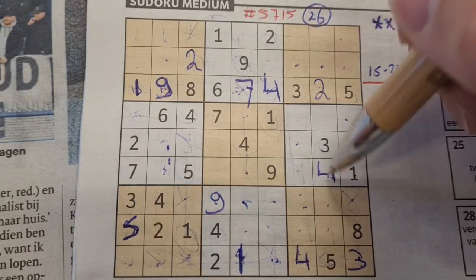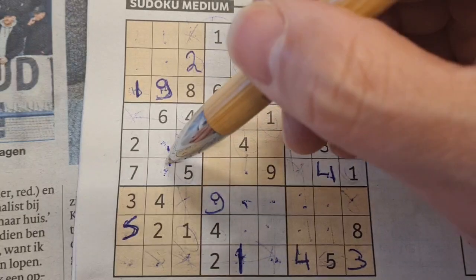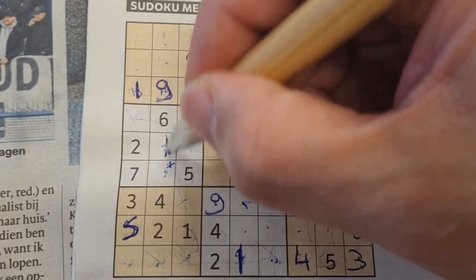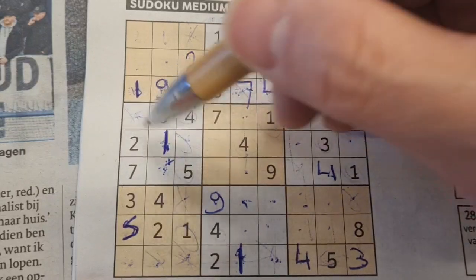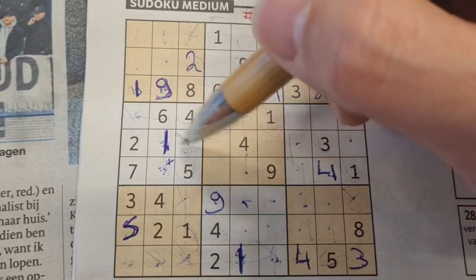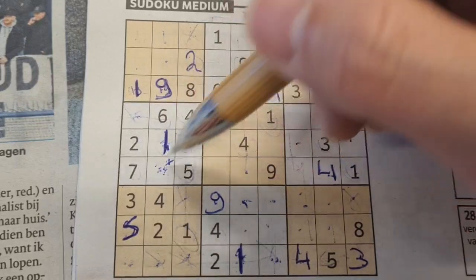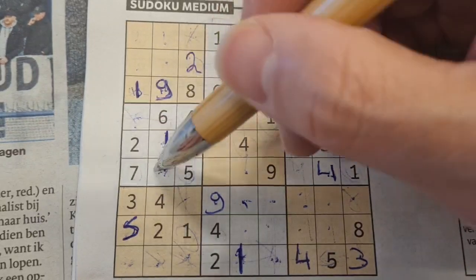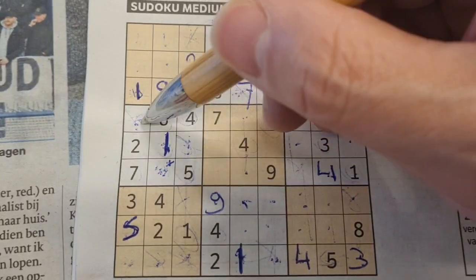I've marked those 2 boxes earlier with 1. Now we have a 1 here in this row, so this box can't be a 1 anymore. That box should be a 1. 3 missing numbers now in this big square. Those missing numbers are the 3 is missing, the 8 is missing, and the 9 is missing. 3, 8, 9.